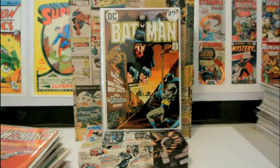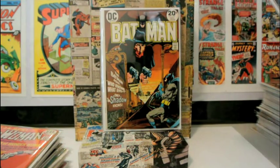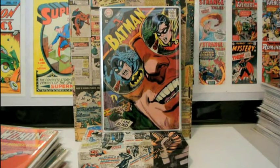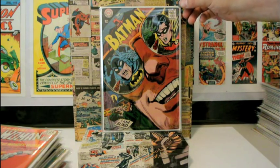And then last but not least, this is the book that just jumped off the wall at me. I saw this when I went and previewed the books on Thursday, trying to set up a game plan for the books I wanted on Saturday. And this was one of the top ones on my list. I was happy to get it. It's Batman 205 from September '68. It's an Irv Novick cover.